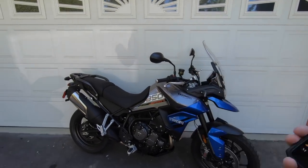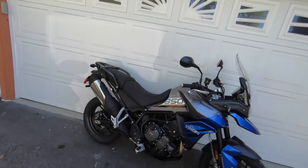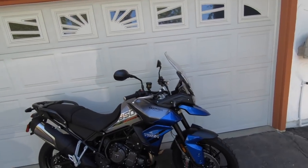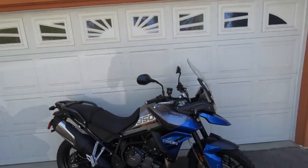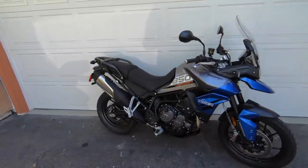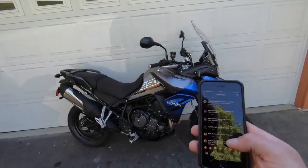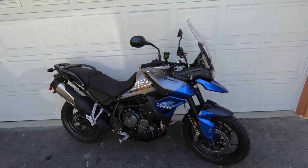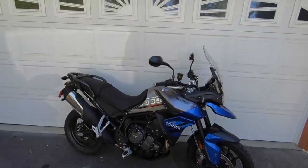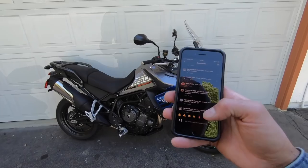Versus the Africa Twin. How is this versus the Africa Twin? Well, this is in a different league than the Africa Twin. Africa Twin has a lot more displacement. It is a full-sized bike. But that said, for only a couple grand more than this bike, you can be into an Africa Twin, and that is the direction I would steer. What's the range like? We talked about it, 5.2 gallon fuel tank. You can go 200 miles on a tank of fuel, which is awesome.